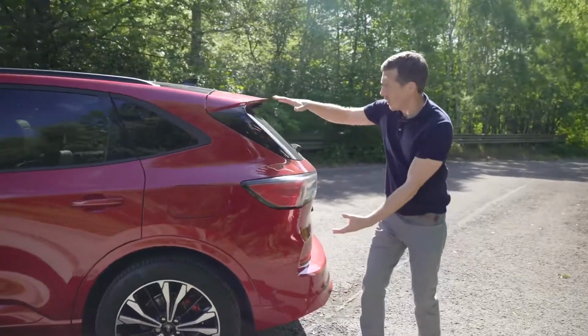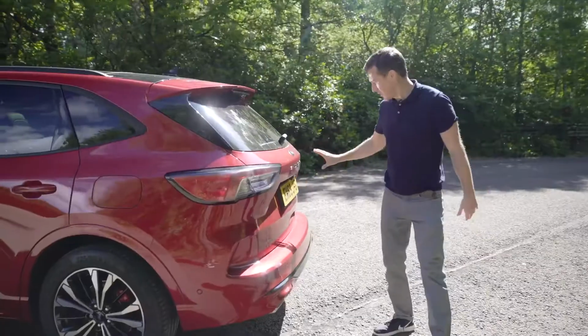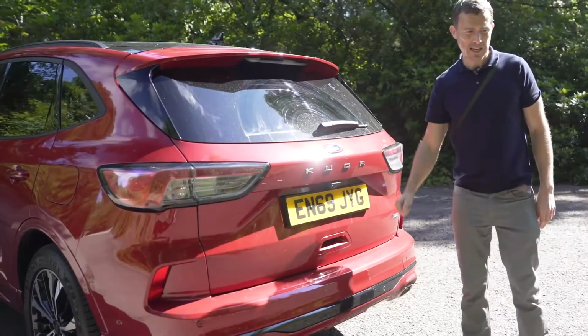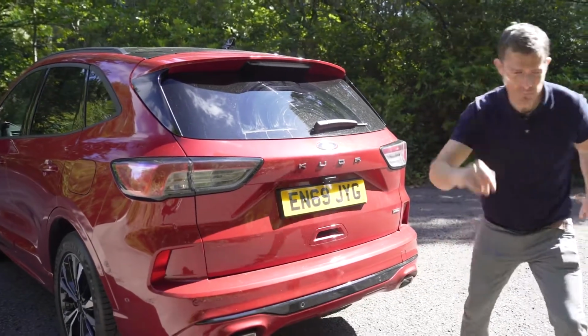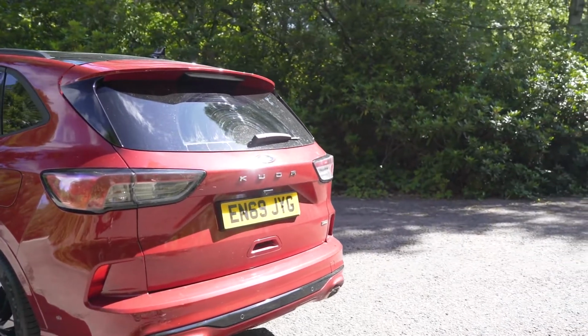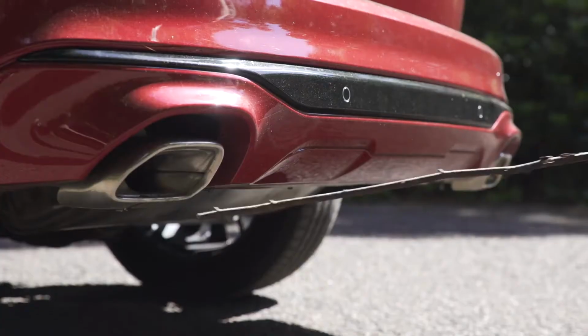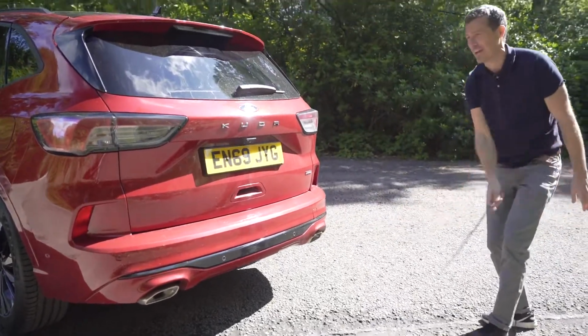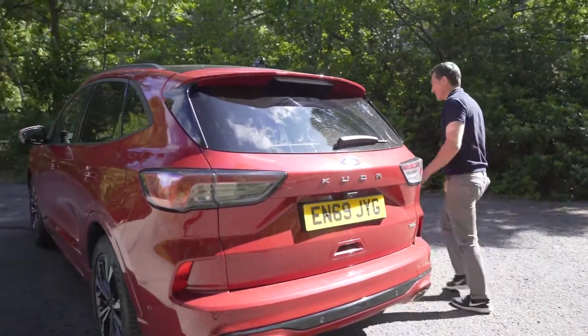The back end does slope in a sporty way, which I do like, and I do like the tail of this car and the way they've gone like Kuga over the back. It's a pretty bold statement, really. I just want to check something out. Bear with me. Here it is, Carwow stick of truth. Look, I respect you, Ford, for doing this, giving us real exhaust pipes. There is no fakery here. Right, let's check out the inside.